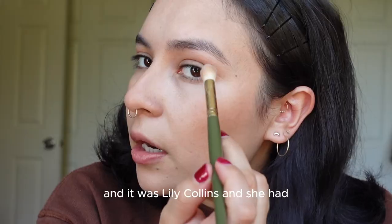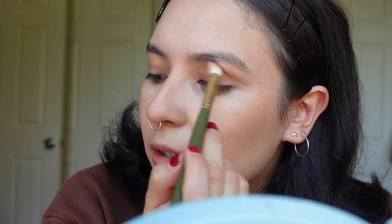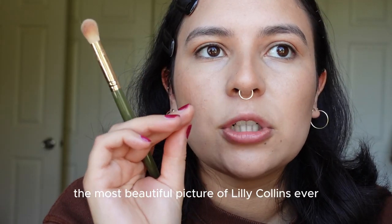There was this picture on Pinterest and it was Lily Collins and she had like a vampy look. That picture was the most beautiful picture of Lily Collins ever.